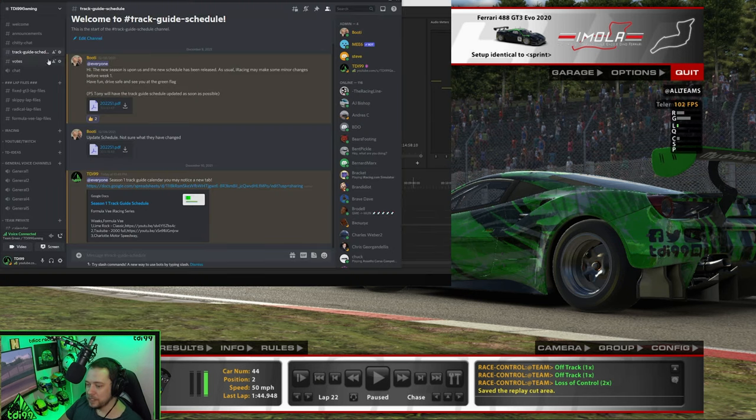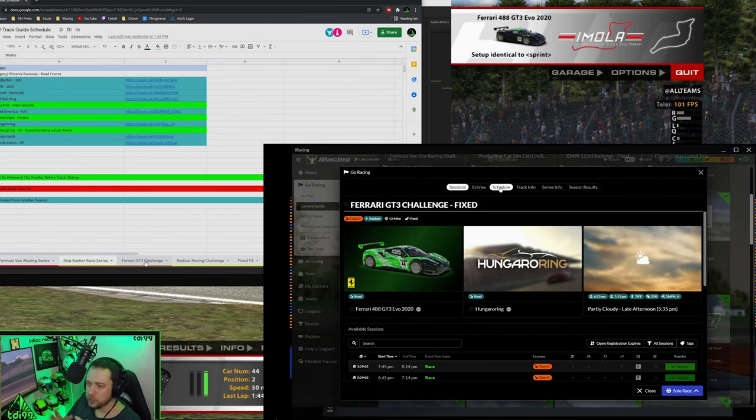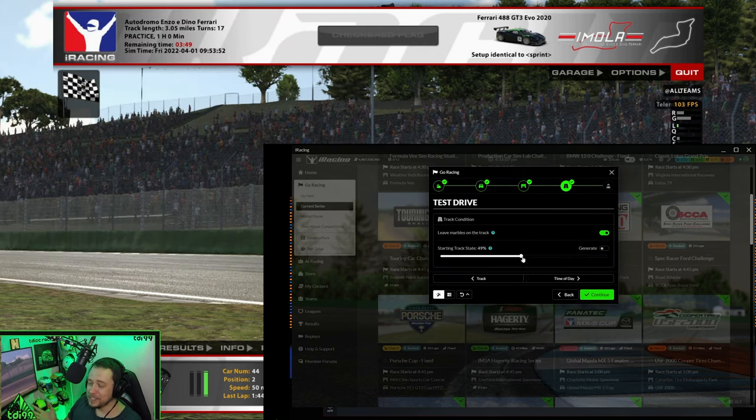Above my head, you should see my Discord, where the OLAP, BLAP, telemetry and replay file will be in there. Also a little Google Docs to show you what track guides I've done in the past and where they appear in the season schedule. Also up there, how I get into these sessions to try and make them as accurate as possible to the actual race event. So I use the UI, which is brilliant for if you want to practice before the weeks go live. Otherwise, enough of me waffling, let's crack on with the guide.